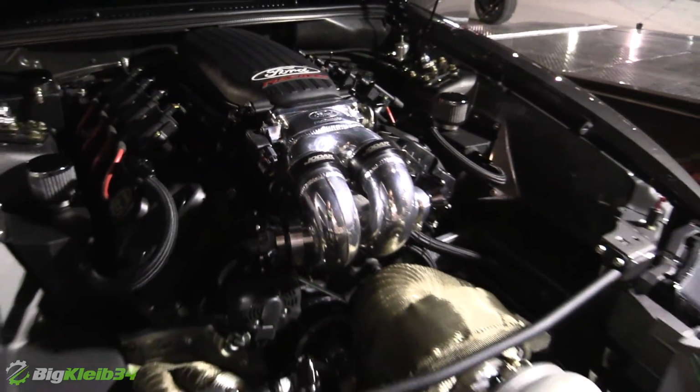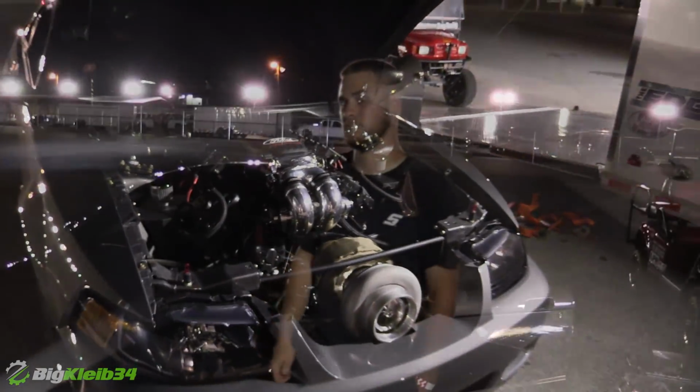Do you have any idea how much power it makes? 1,400 maybe. Cool. And how much boost does it crank out? That pass there should have been 26 pounds. So we've got about 5 or 6 pounds to go.